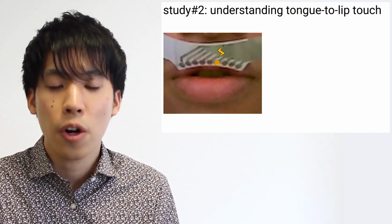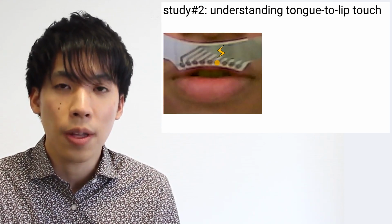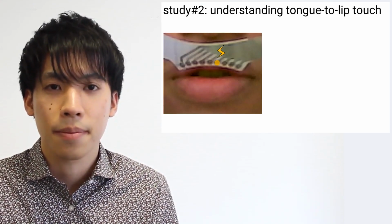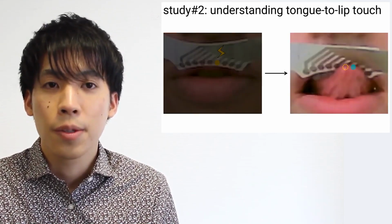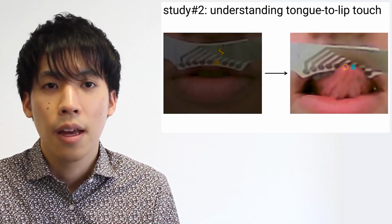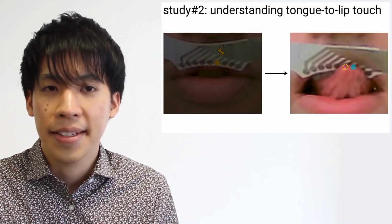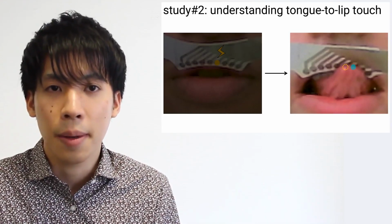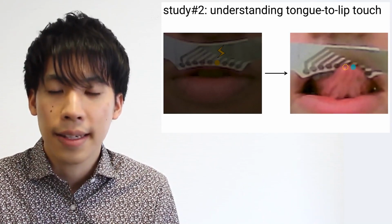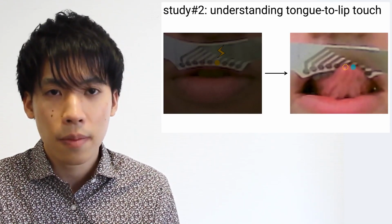Note that this is more complex than finger touches because users are targeting the point without looking, using only the tongue's proprioception. For example, this user touched the area around 7 instead of 6, so they were off by 1 electrode to the target. As you can see, it's not easy to determine the touch point as the tongue touches multiple electrodes, like the fat finger problem that is so common on touchscreens.